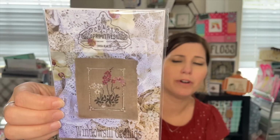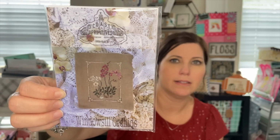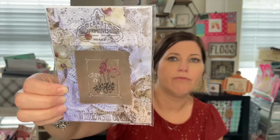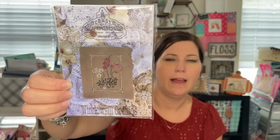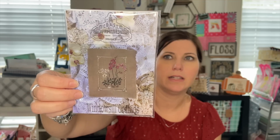It's so pretty. I think I might stitch this for one of my aunts who loves flowers and orchids. She's having a little bit of a hard time right now, so I wanted to do something nice for her. I thought she might like this because she loves orchids. So that was a happy surprise to get.